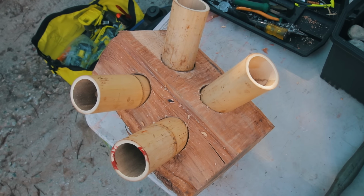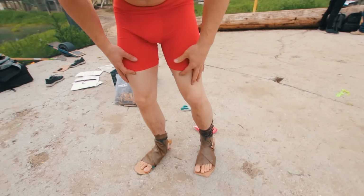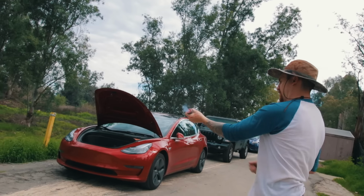I got this exhaust. So to simulate smoke, you're gonna use this smoke bomb? The idea, Jake, is that we're gonna be able to pull it from a ripcord. I don't know how strong this is though. Apparently fire's gonna come out of these ends.